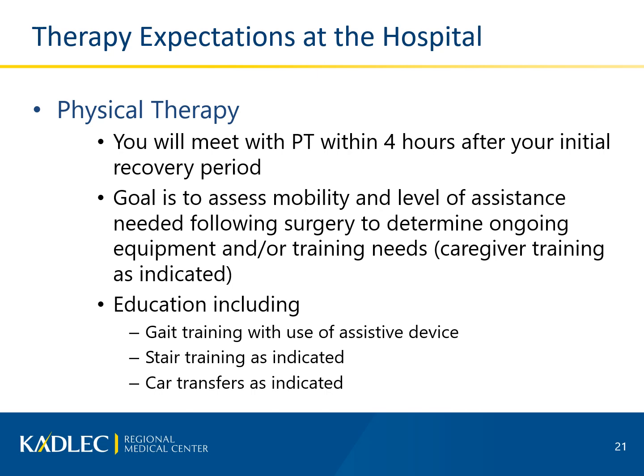Therapy expectations of the hospital. After your surgery, you will meet with physical therapy. Physical therapy will come see you within 4 hours after your initial recovery period. Their goal is to assess your mobility after your surgery, the level of assistance that you'll need following the surgery, and determine any equipment or training needs that you might still need. They're going to help you walk using your assistive device, such as your walker. If you need stair training or car transfers training, they will also do that as well.